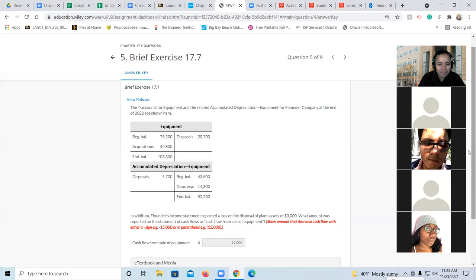The T accounts for equipment and the related accumulated depreciation for equipment for Flounder Company at the end of 2022 are shown here. There's a beginning balance of equipment for 79,200. Acquisitions just means they bought extra equipment for 44,800. Disposal, so they sold equipment of 20,700 to give an ending balance of 103,300. Remember, equipment is an asset, so it goes up on the debit side. We add these two numbers and subtract this one to get to the ending balance.